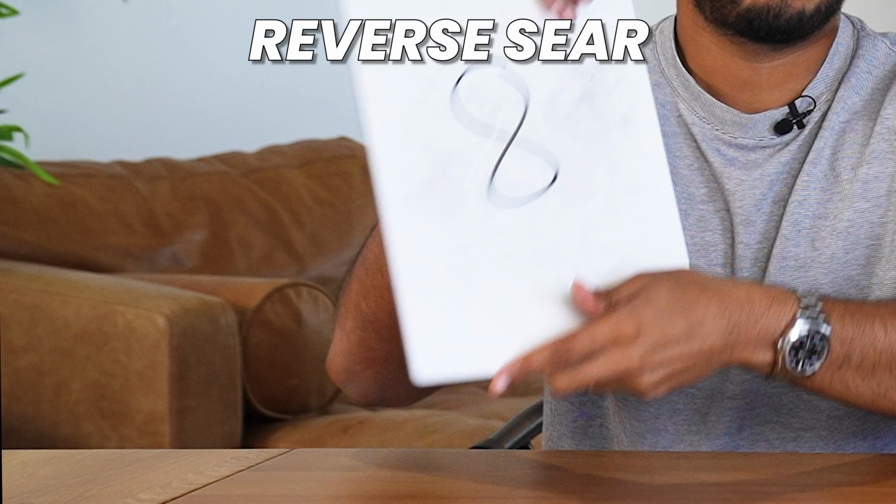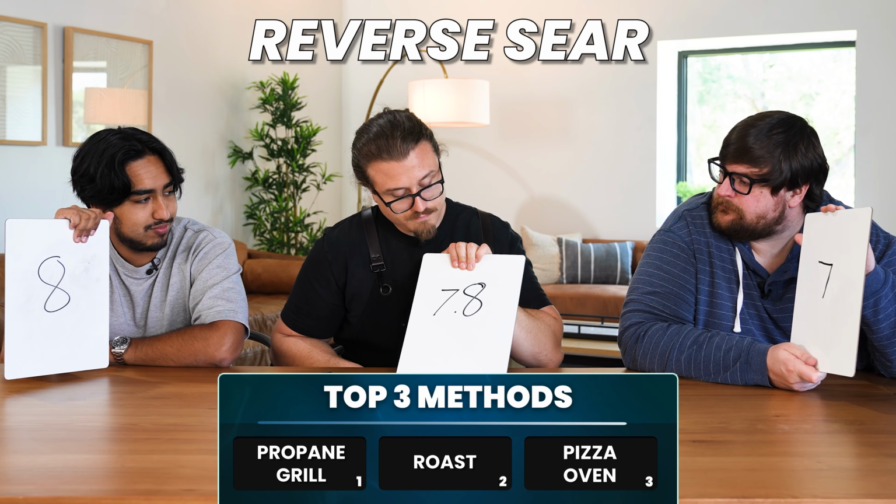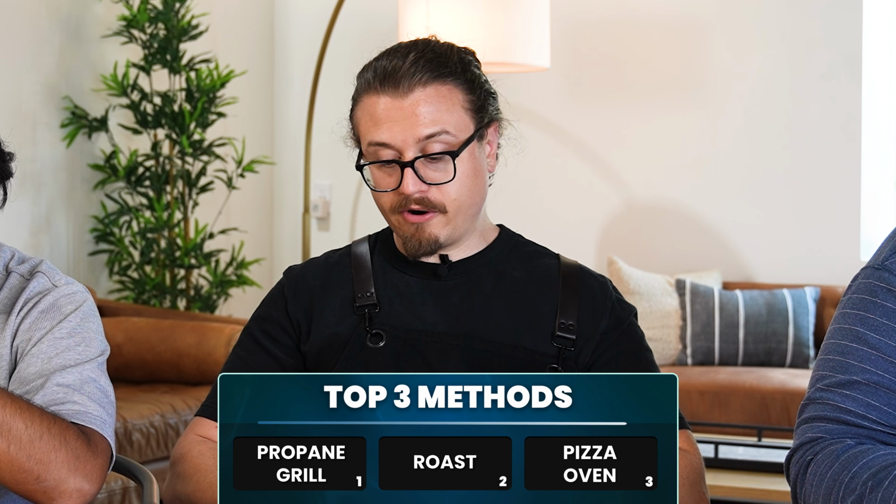And now we rate. We have an 8, a 7.8, and a 7, 22.8. So not quite a winner, but very good. I felt like every square inch of this steak had more flavor than any of the other steaks so far. It really packed a punch. I think texturally, it just was not there for me. Yeah, I would have rated this probably an 8.5 if the texture was better.